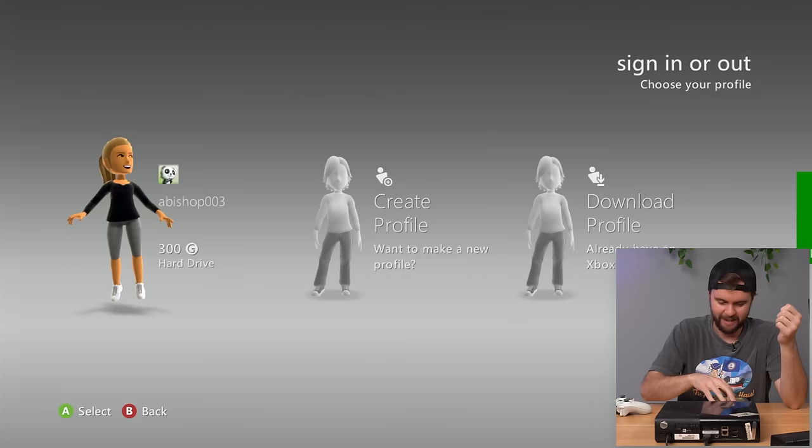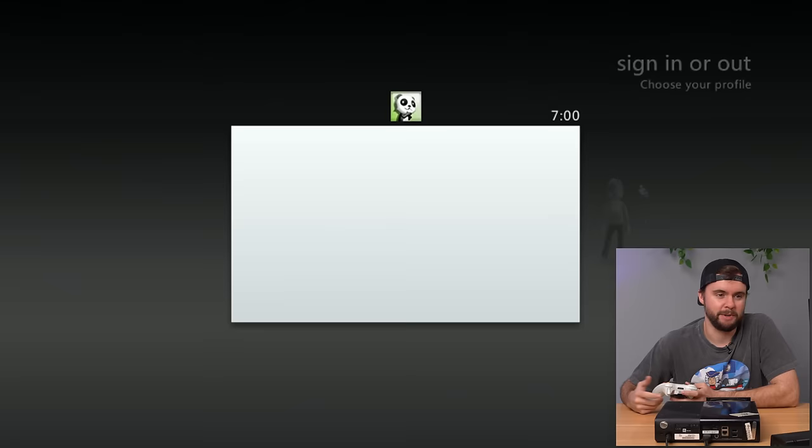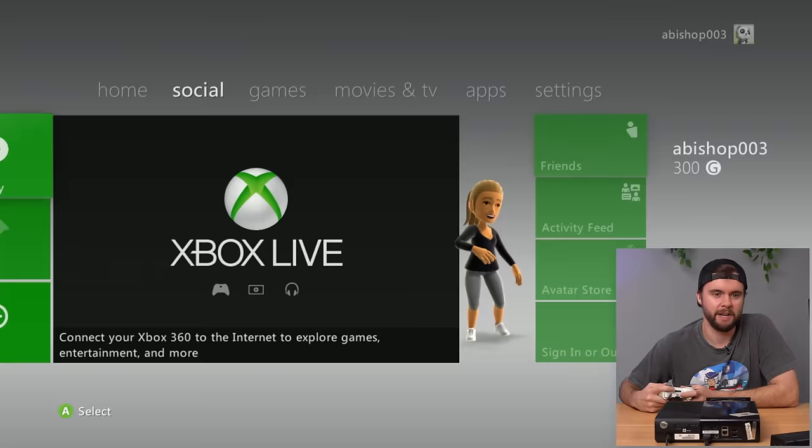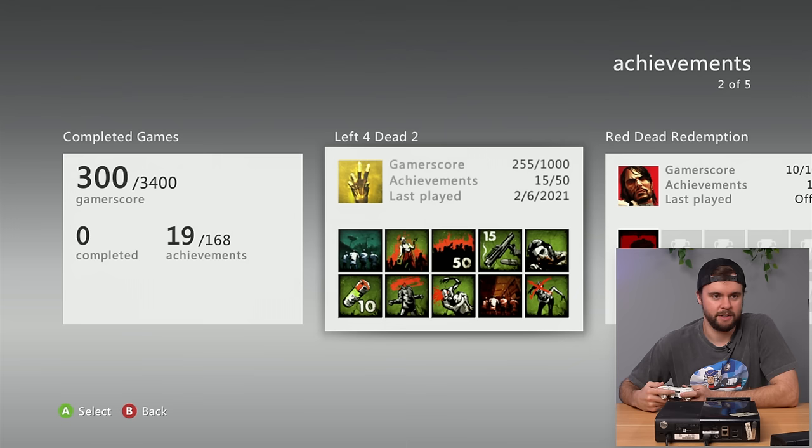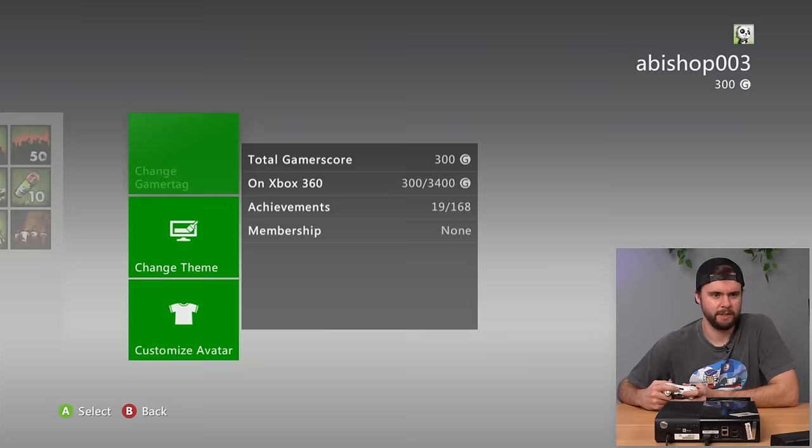But we got one profile on here. We got AbbyShop003 with 300 gamer score. So looks like somebody that picked up a 360 and played one game, AKA Left 4 Dead 2. But let's check out the profile and see if that's what happened. Yeah, Left 4 Dead 2 and Red Dead Redemption, Minecraft and Sims 3 Pets. But Left 4 Dead 2, they actually played a decent amount back in 2021. Wow, but yeah, nothing else on here.